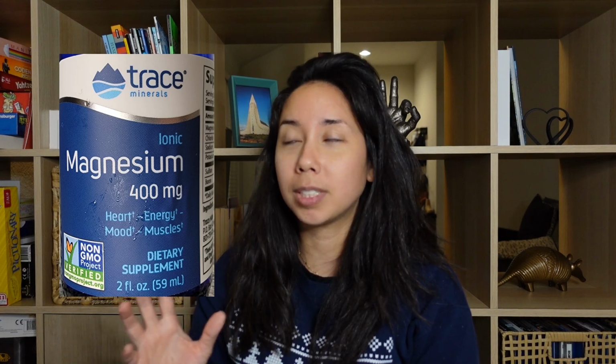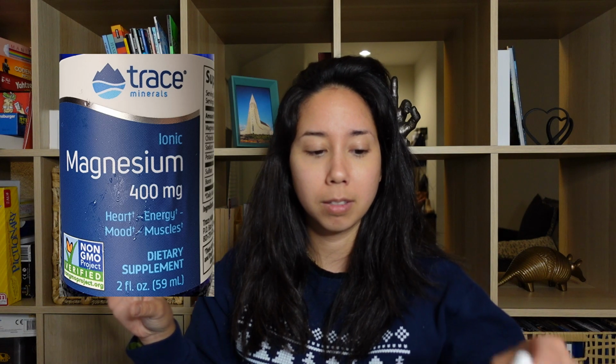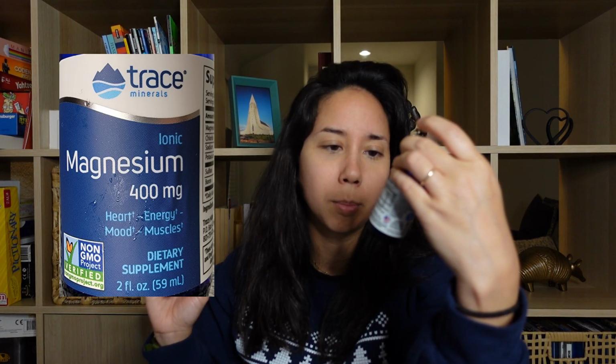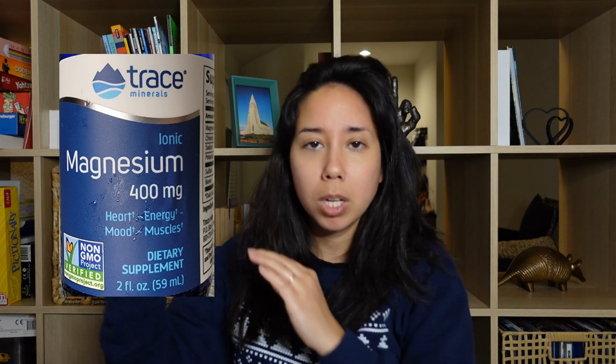To nitpick even further, we could gain more space by taking this little section that has the four bullet points. What does it say? Heart, energy, mood, and muscles. If we took mood and muscles and moved them up to be with the heart and energy, we could adjust, and ionic wouldn't feel so squished, maybe. I don't see why not.